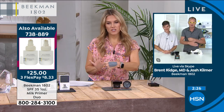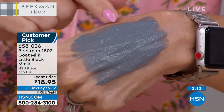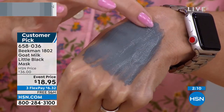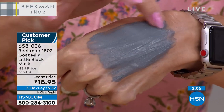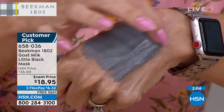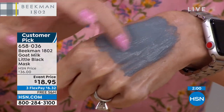I've got to tell you, Josh, you guys are head to toe Beekman. Your skin is amazing. Your bad skin is still my good skin on a good day because of the power of goat milk, because I know you're using it every single day. So I love that you showed your before and after on that, but I want to remind everybody that if you are somebody that's like, oh, I hate when I get that drying, cracking mask, something that makes me feel like I can't even smile or it's going to just fall off, look how creamy and smooth this is.